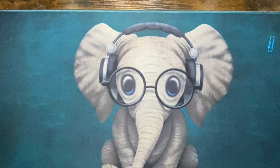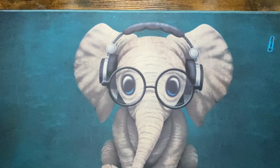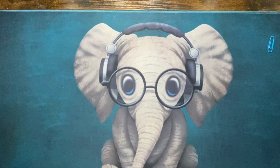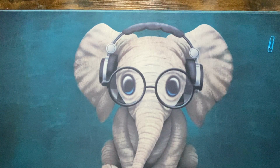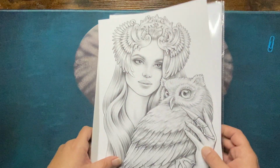So that is that stack there. And now the rest of the books are all new books. They are ones I've bought in the last 2 to 3 months, and I have not colored in them yet. They're on my shelf to be colored. So I'm just going to go and show you them real quick.